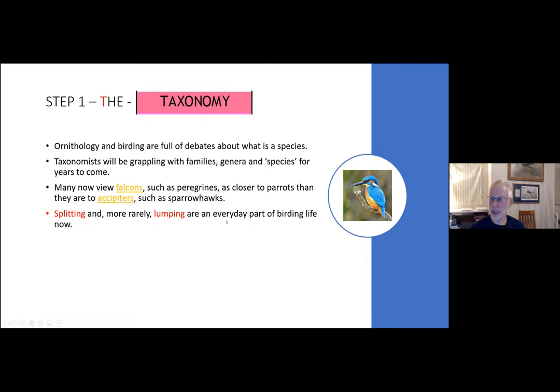Two words in red here, splitting and lumping. When people, and taxonomists in particular, decide that one species is in fact two, or even three, as we shall see later on, they decide to split it. So you may have had, this is an X, and it had a couple of subspecies, but now they are sufficiently different that they don't breed together, or very much, they call differently, and they're in different parts. Lumping is the reverse of that, where actually people thought there were two species, and there's now one, and one has become a subspecies of the other.